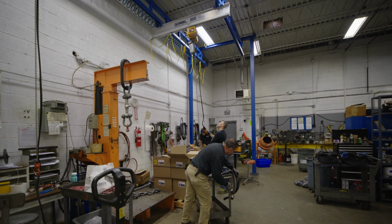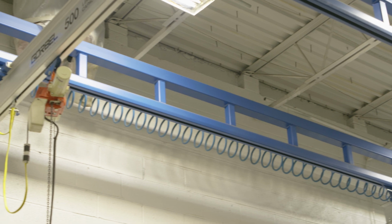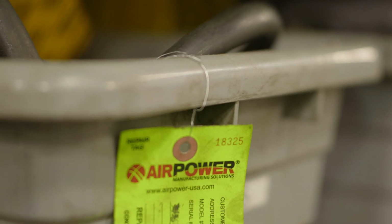So we repair a lot of pneumatic devices, breakers, tampers, drills. We repair hoists. The Gorbel products that we have kind of help aid our mechanics in repairs. A lot of the items are pretty heavy. We're always trying to preserve the physical aspects of our team. So we have these cranes to help lift these parts as they get bigger and bigger.